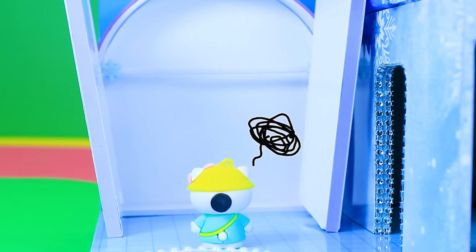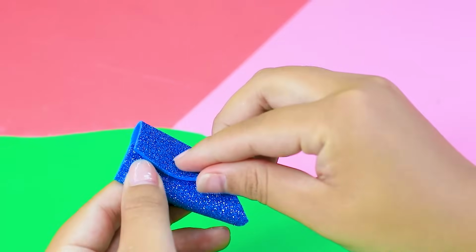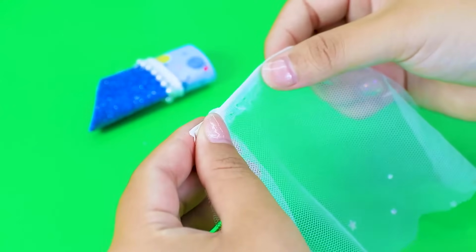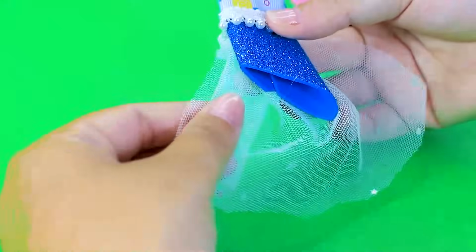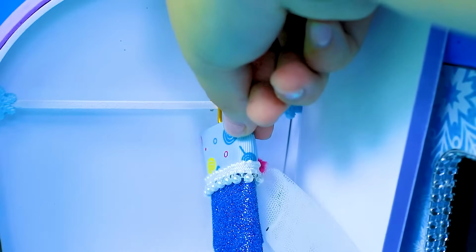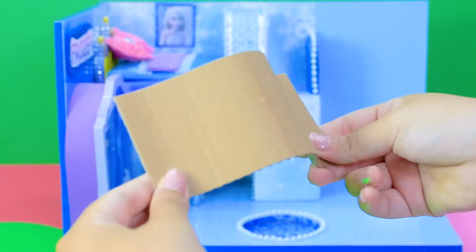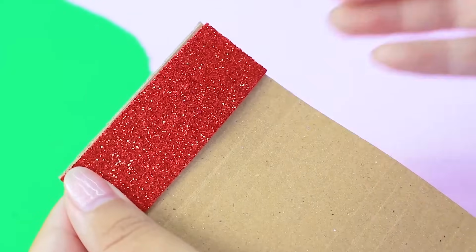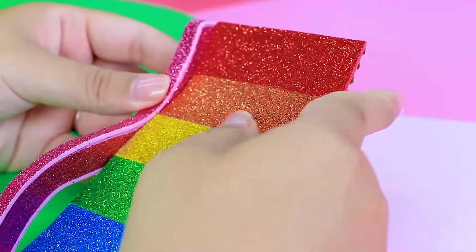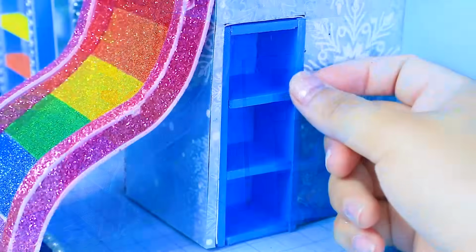Why is Elsa's closet so empty? Okay, let's go. I will make a beautiful dress for Elsa. It's so easy to make. Wow. Put it in the closet. I will share with you how to make rainbow slide. So beautiful. Full wall embedded closet to contain crown, handbag, and high heels.